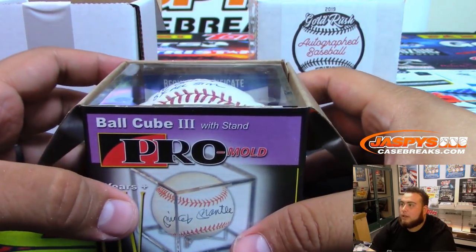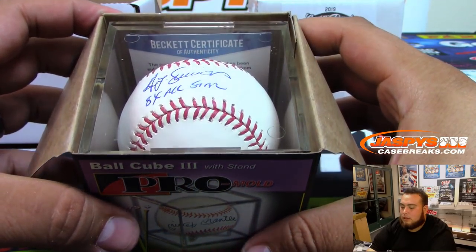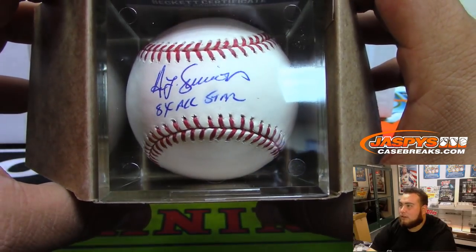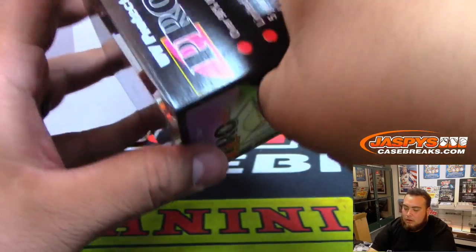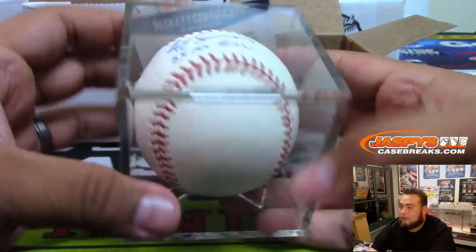Alright, and the first one we got is, anybody recognize this? Is it AJ Suarez, or am I wrong? Anybody recognize this baseball? Before I actually see who it is.